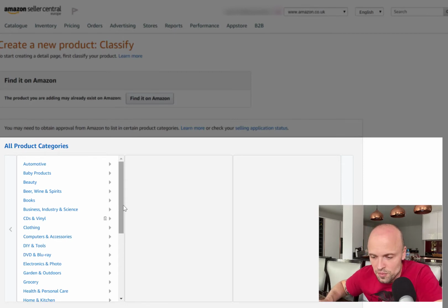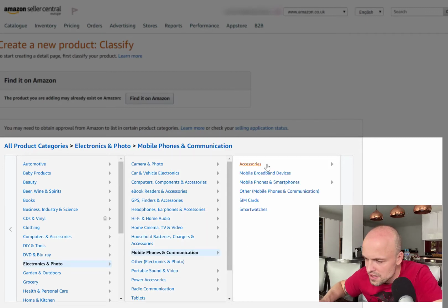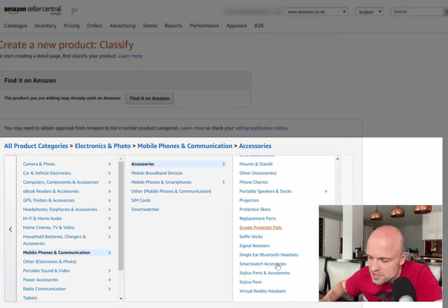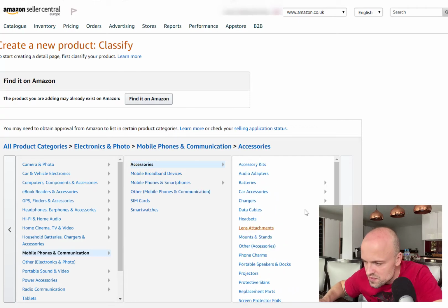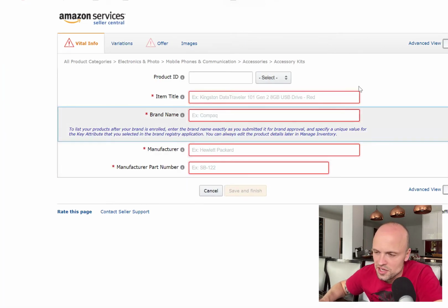For a mobile phone case, you'll need to go to Electronics and Photos, Mobile Phones and Communication, Accessories, and here we have two options really. Sometimes some of the options will not show up in here, and we'll have to use the closest categories that we can find. In this case, cases and covers are not here, so we're going to use the closest one, which is accessory kits. Once we select that, we can go inside the product creation page.